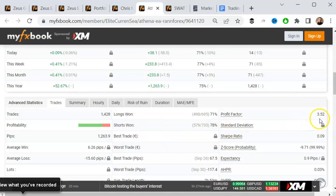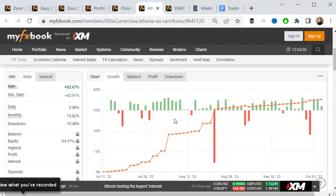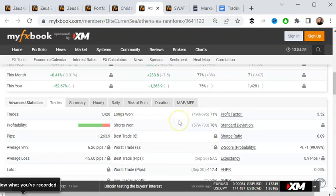I'm sure that will go down eventually. This is a little bit higher than usual, and I think it's probably a little bit too high. I expect that profit factor to be lower, but it's certainly an amazing number. 3.5 is fantastic, and I think it's a little bit overinflated in a way, but yeah, it's great that it can reach such high levels.